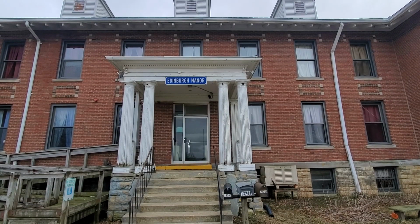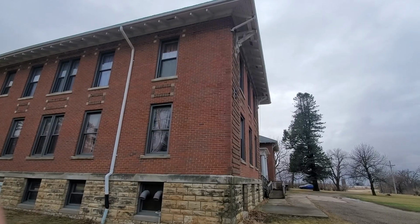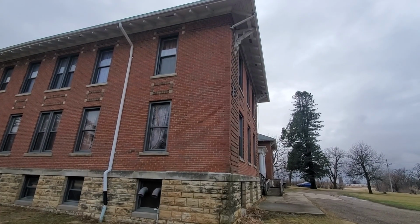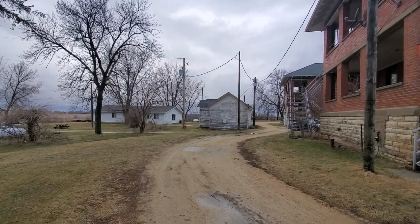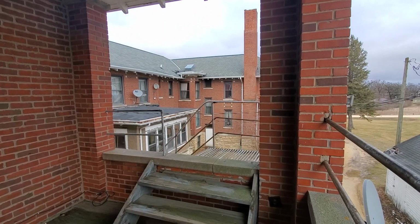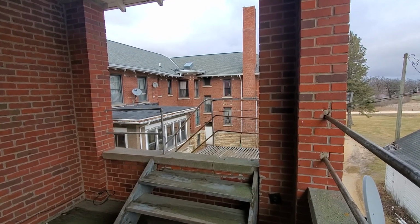The building you are looking at right now is Edinburgh Manor. The lot of the manor is positioned upon what was once the location of a poor farm in the late 1800s, where the poor, disabled, and elderly were sent to lend a hand in dangerous agricultural manual labor. In 1910, the poor farmhouse was demolished and Edinburgh Manor was erected in its place.